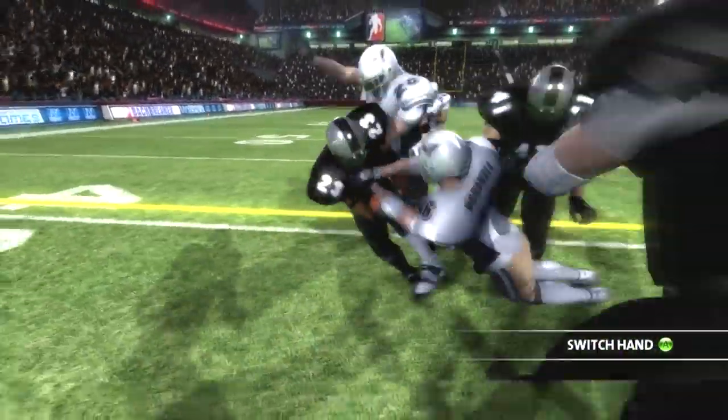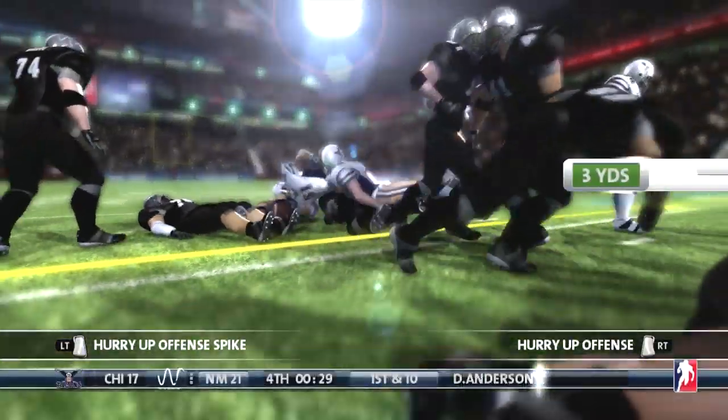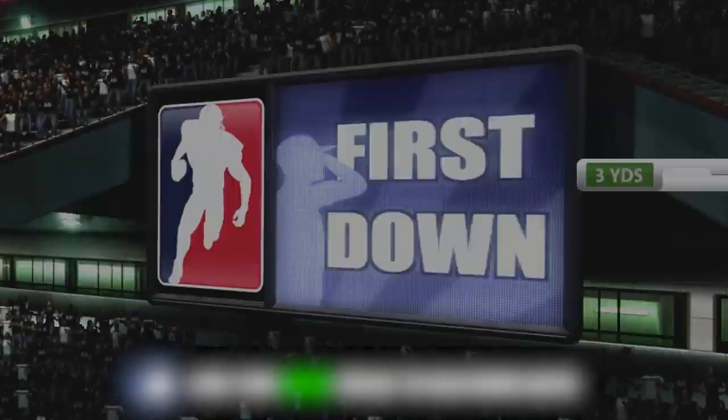Can we get this first down? We don't. But the clock is still running. Third and 2. Anderson goes up and over for the first down. And that is the ball game.